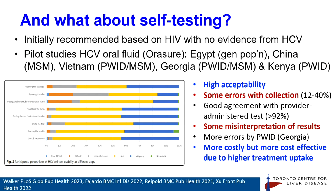also for providers. What about self-testing? So this was initially recommended based on experience from HIV, actually with no evidence in Hep C, but FIND has done some nice pilot studies looking at self-testing using the OraSure saliva test in a number of different countries. You can see them there in different populations. And what you see is that there's very high acceptability. What that graph shows is that most people found this to be easy or very easy to do.